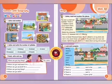Unit 12, page 95, Exercise 1. Listen, read, and number the places. My town is small and beautiful. There's a beach. In front of the beach, there's a restaurant with yummy food. Behind the restaurant, there's a museum and a library.